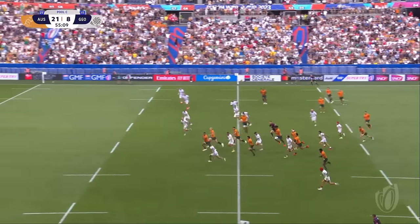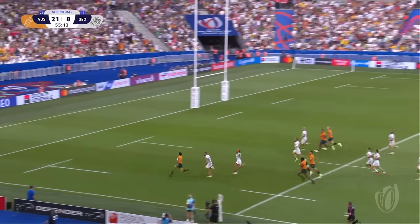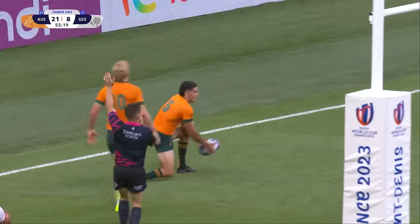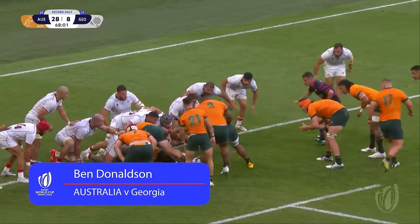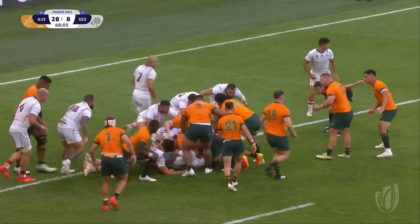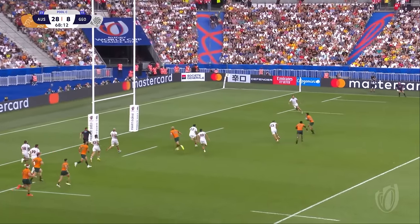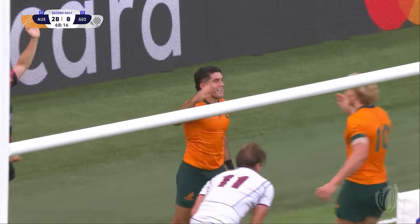Had to be made. It's into the hands of the Tongan for Taniela Tupou. A scoop ball to Ben Donaldson. And Donaldson will run it around for Australia. The line again, Georgia. Valentini now. Still advantage, Australia. Valentini. Last ditch defence here from the Georgians. They're going to use the backs, Australia. Carter Gordon, cut out ball to Donaldson, and he's got a double.